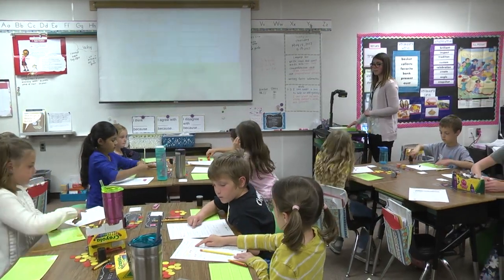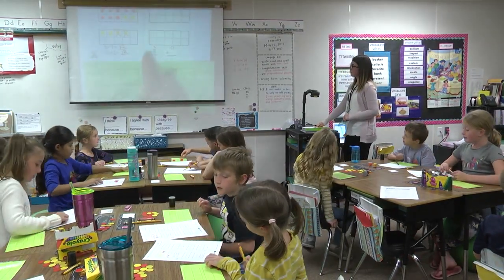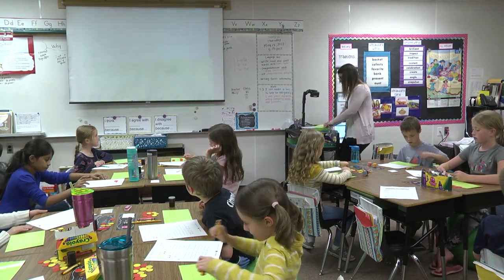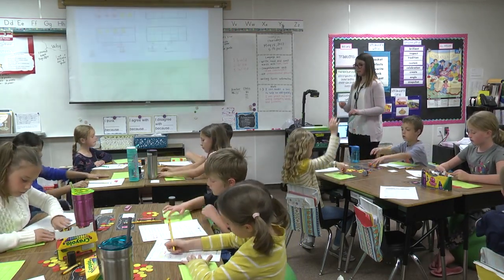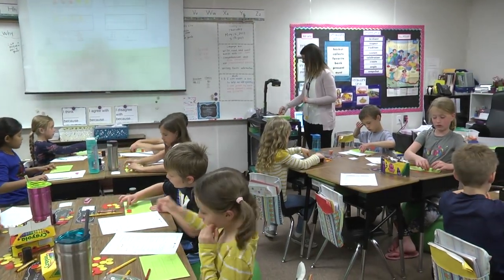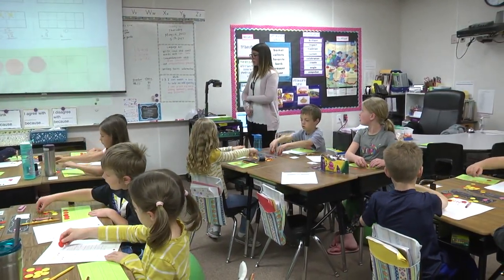Easton's ready. Thanks, Evelyn. Will you read that equation with me? 3 plus 9 equals blank. Okay, we need to build 3 plus 9 equals blank. Go ahead. Build 3 plus 9 equals blank. We're not making a 10 quite yet. Can you do 9 on the first one? 3 plus 9 equals blank.